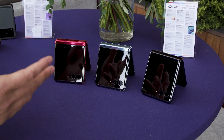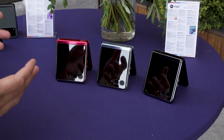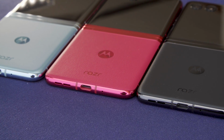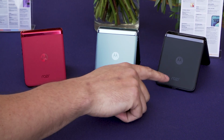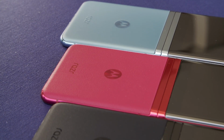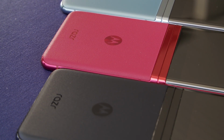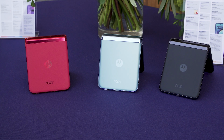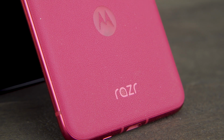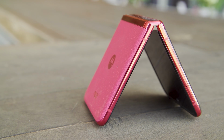So now here we are with the Razr Plus, and it's available in 3 different colors. As you can see, the phones are Gorilla Glass Victus on the front and back, at least on the Glacier Blue and Black models. And then on the Viva Magenta model, we're looking at Gorilla Glass Victus in front, but a vegan leather in back. So you get a very different feeling in the hand. I think it looks good, it feels good, and I'm hoping it's gonna be a little bit more durable too, but that remains to be tested.